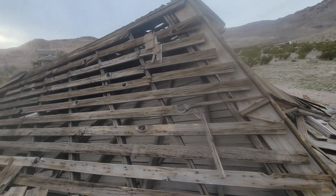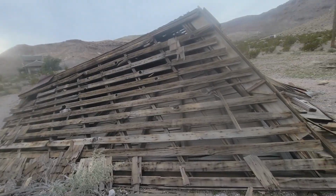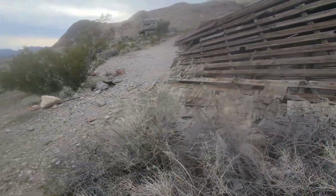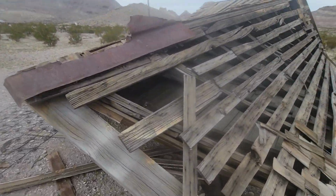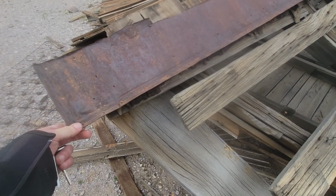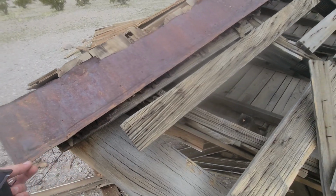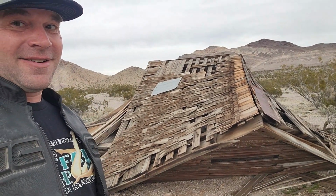So here's the rest of the, okay, they had shake shingles. That sounds cool. What else? And then sometimes they just flatten out any old steel to make a rooftop. This looks like an old ceiling tile almost, or ductwork. Back in the day, they would cover a house in anything. They used to flatten out old cans and nail them up. Next time on this old house, who knows? Maybe it'll fall all the way over.